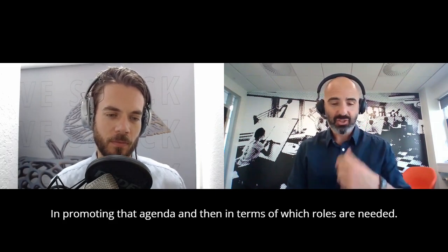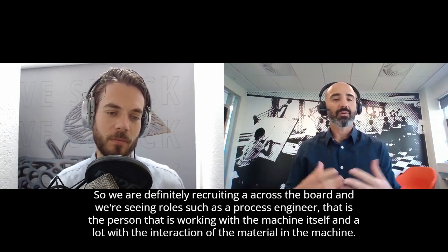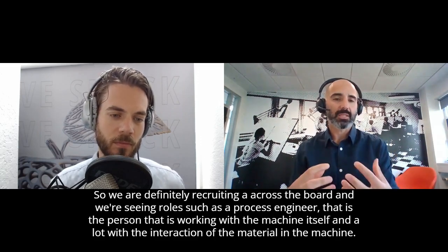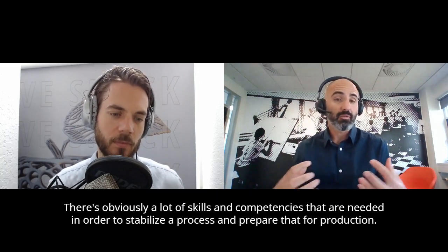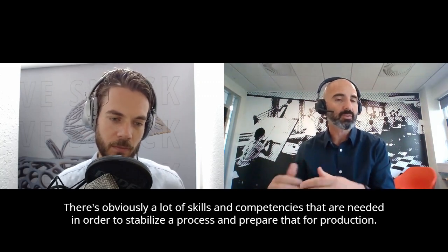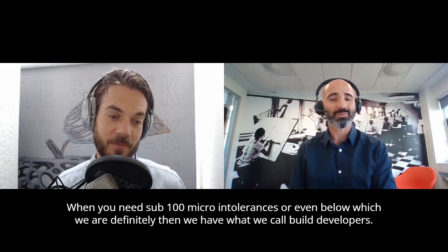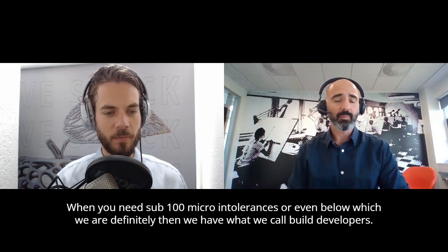And then in terms of which roles are needed, we are definitely recruiting across the board, and we're seeing roles such as a process engineer. That is the person that is working with the machine itself and a lot with the interaction of the material and the machine. There's obviously a lot of skills and competences that are needed in order to stabilize a process and prepare that for production when you need sub 100 micron tolerances or even below, which we are definitely after.